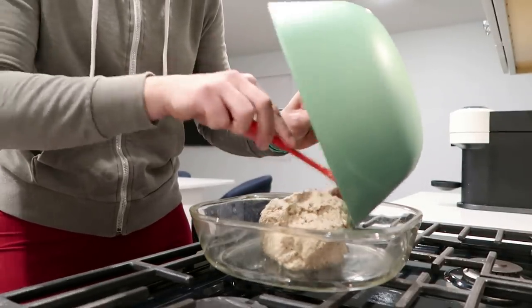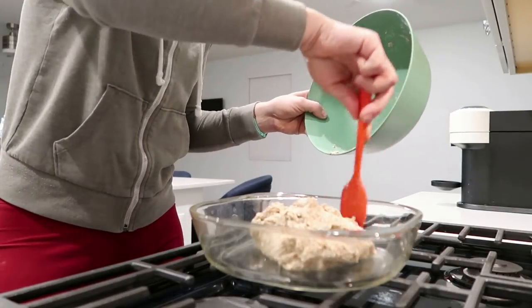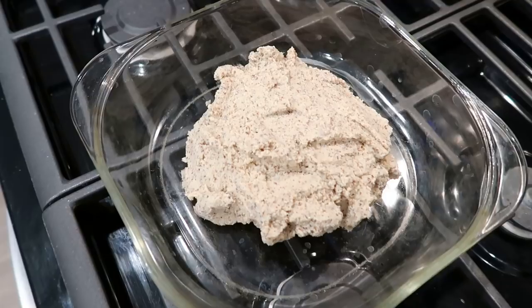Even in price comparison to gluten-free flours, gluten-free flours are a little bit spendy. But this was so delicious. It was super crispy on the top and then really moist in the inside.